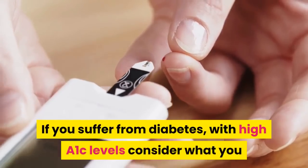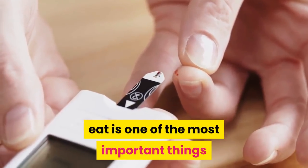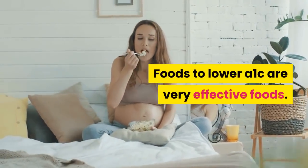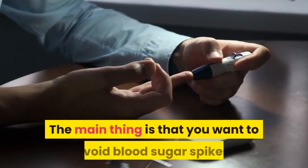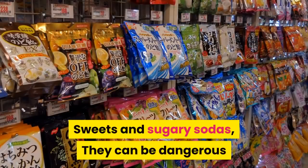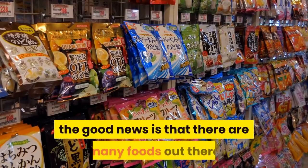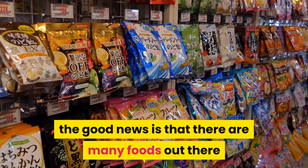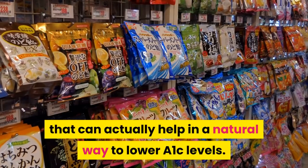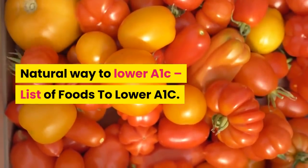If you suffer from diabetes with high A1C levels, consider what you eat as one of the most important things that will help keep you healthy. Foods to lower A1C are very effective foods. The main thing is that you want to avoid blood sugar spikes. Sweets and sugary sodas can be dangerous as the body absorbs these sugars instantly. However, the good news is that there are many foods out there that can actually help in a natural way to lower A1C levels. Natural way to lower A1C, list of foods to lower A1C.